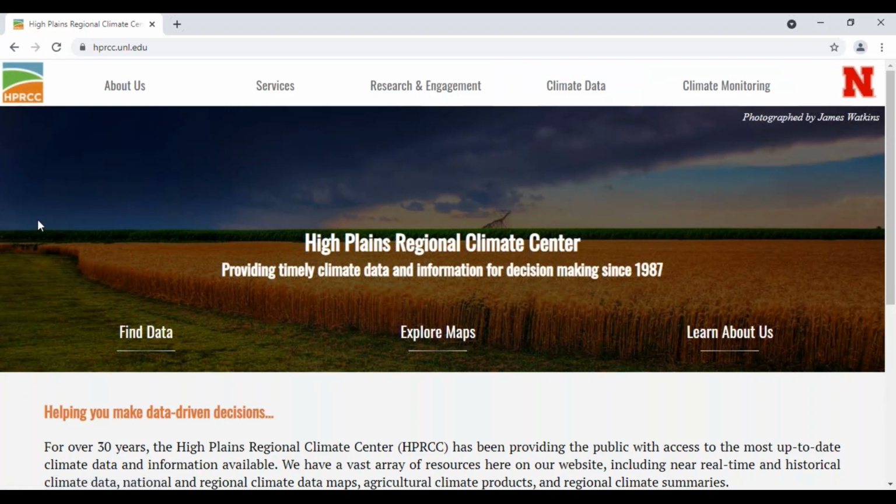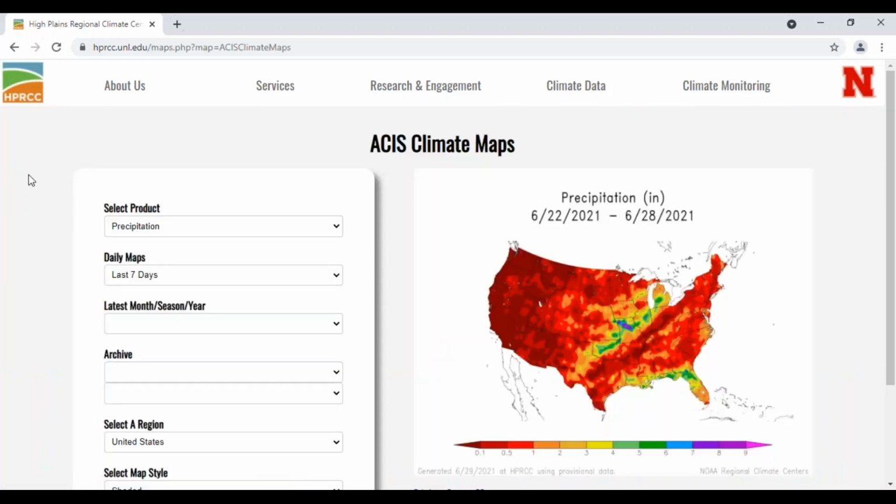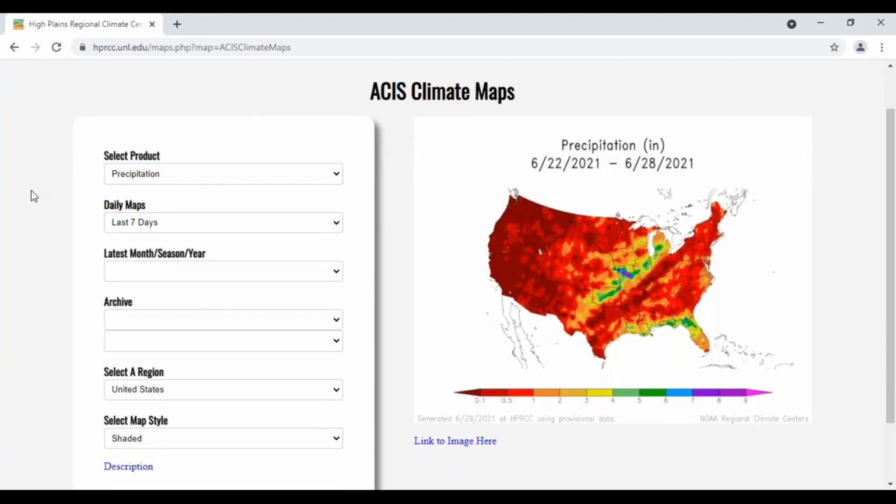And we can see from the homepage, we can access all these usual products and services. We can access our fun new features. We do have a couple links here that make it easy to get to some popular products. So I will click on Explore Maps real quick here. And so if you're familiar with our program, I'm sure you have seen these. If you're not familiar with our program, you maybe have as well.